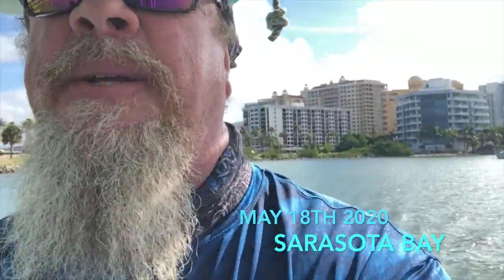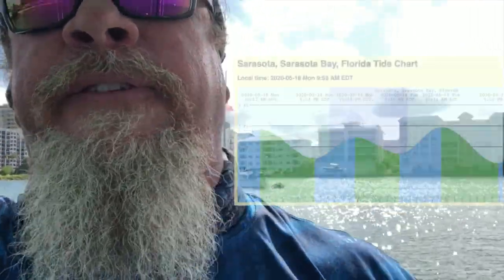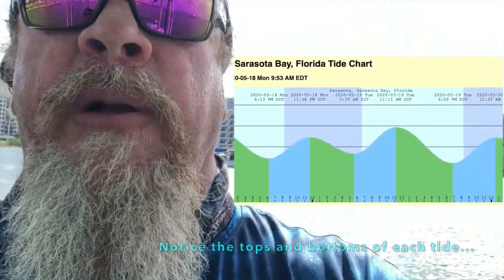The main thing I like to do before I start is check out the weather, the moon, and the tide. The tide being, to me, the most important. Obviously, the weather is important, but I want to see the flow of water. That flow of water is key to catching all fish, especially redfish.